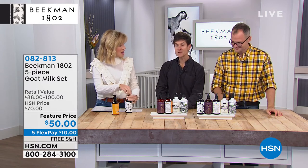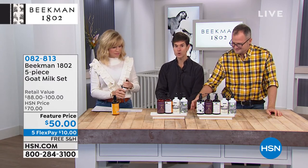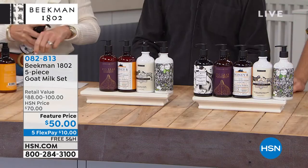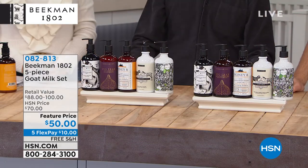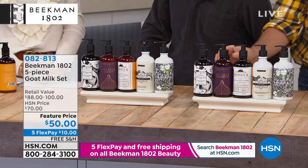Doesn't wear foundation anymore. And that's what you're seeing more and more of. People just want a natural look. And if you've got great, healthy skin, which is what the goat milk will help you achieve, you won't have to wear so much makeup. You'll just have that healthy milk maiden glow. And that's what we want.